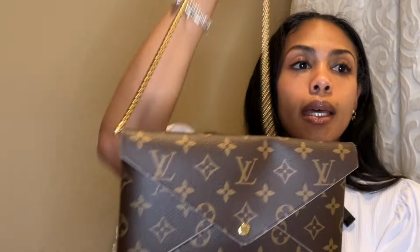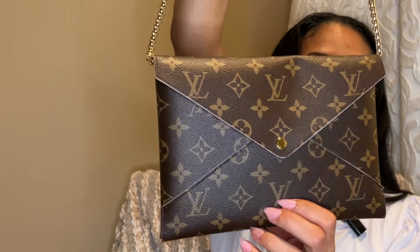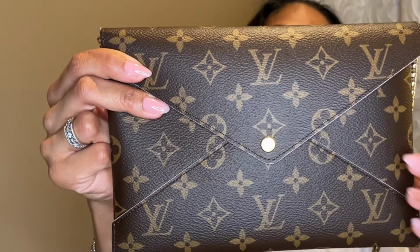So this may not be the perfect choice, but I just want to demonstrate to you how it would work if this was the chain that I would use. So see how that just converts it to a pouch with a chain, and now I have like a shoulder bag or a crossbody bag. Now I can just throw it on my shoulder and I don't have to hold it as a clutch. But of course, a clutch is an option as well.